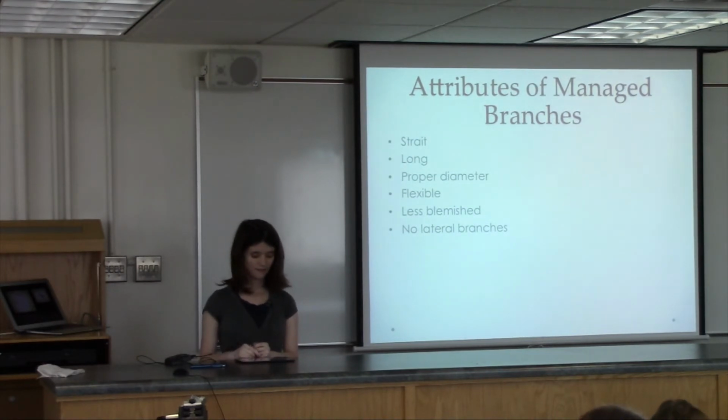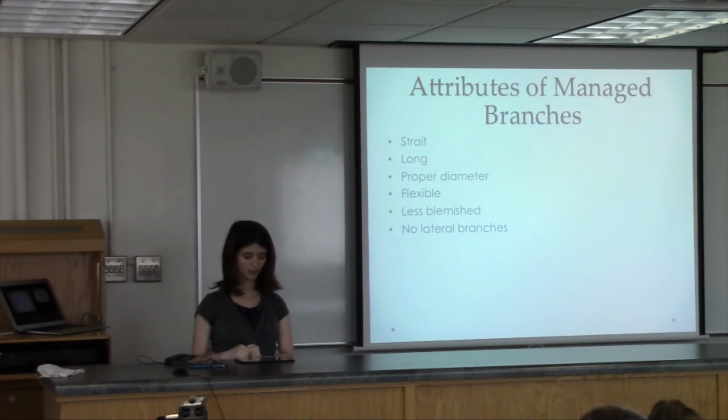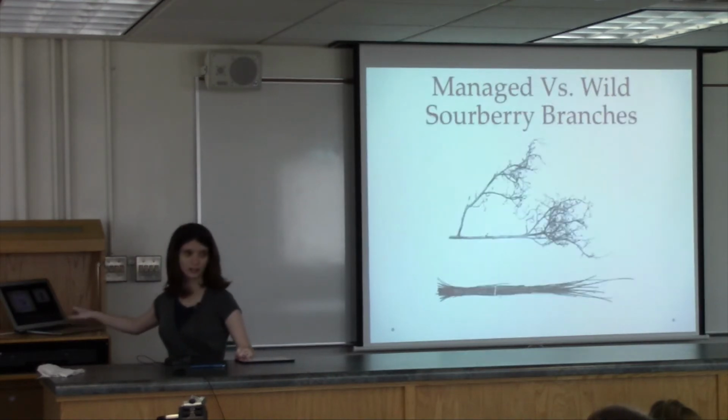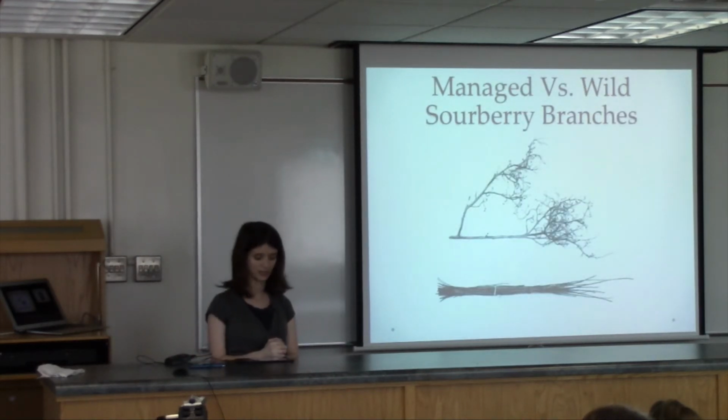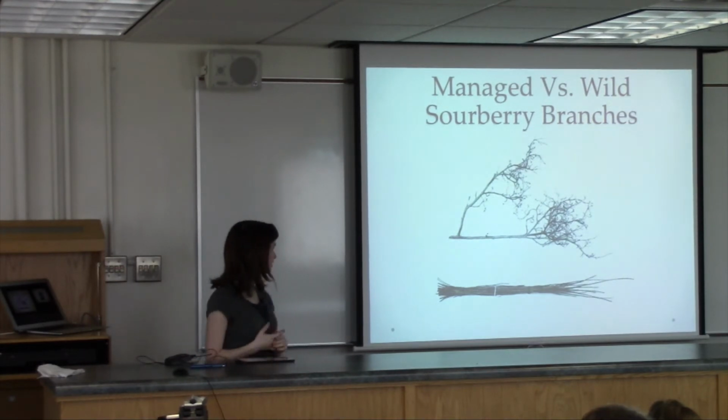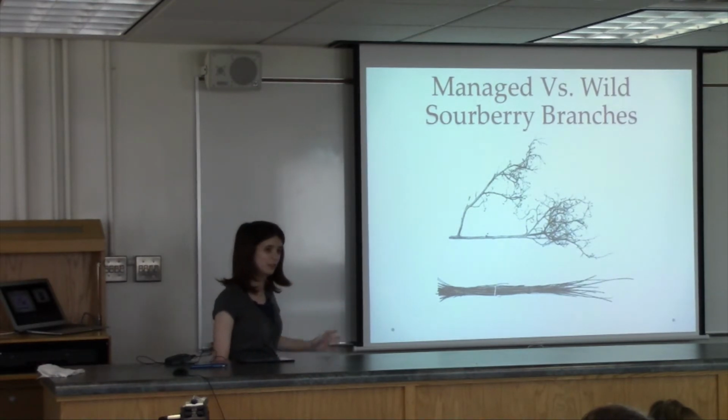shrub. After a fire, the remaining parts of a plant produced many long, straight sprouts. These branches were longer, straighter, stronger, more flexible, and less blemished than unburned wild growth. These sprouts also didn't have any lateral branches, which was preferable because it cut down on the time needed to process the branches for basket making. You can see here an example of wild unburned growth and growth collected for basket making after a burn.